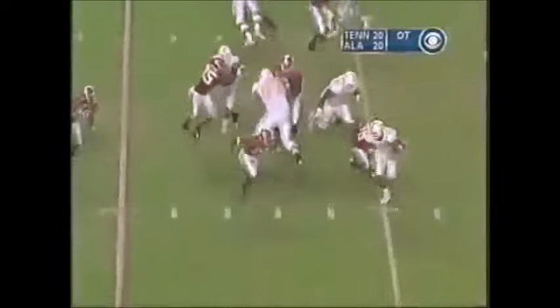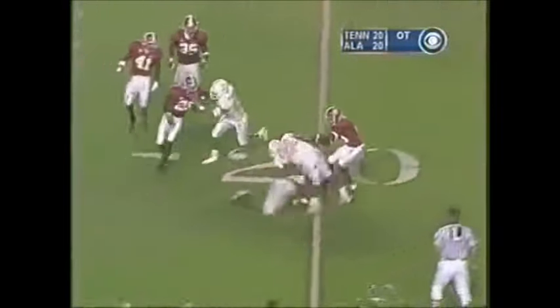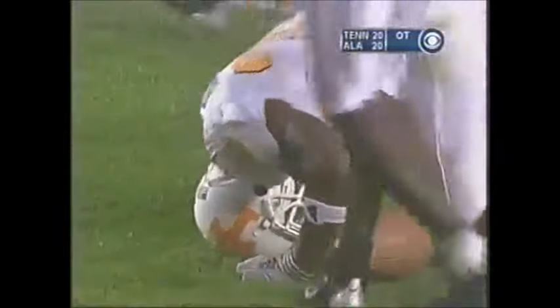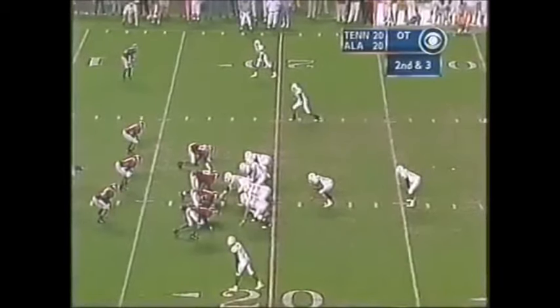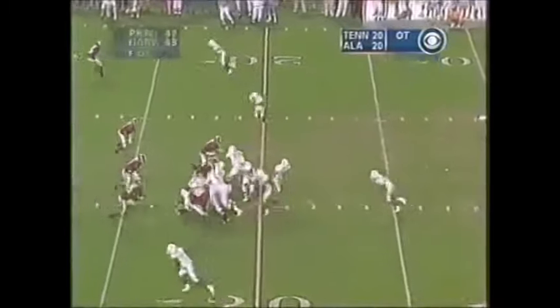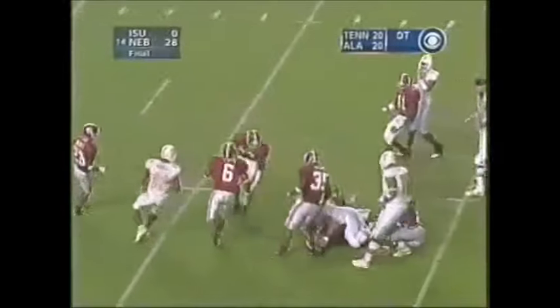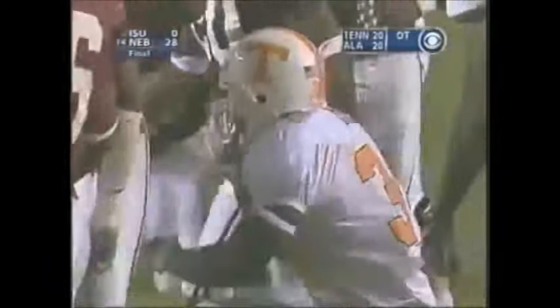Hand it off. Bounce to the outside, and this is Cedric Houston with a nice run. He picks up 8 yards. David Scott with the tackle. James Banks is split left. Handoff up the middle. Nice run to the 8 yard line by Jabari Davis.